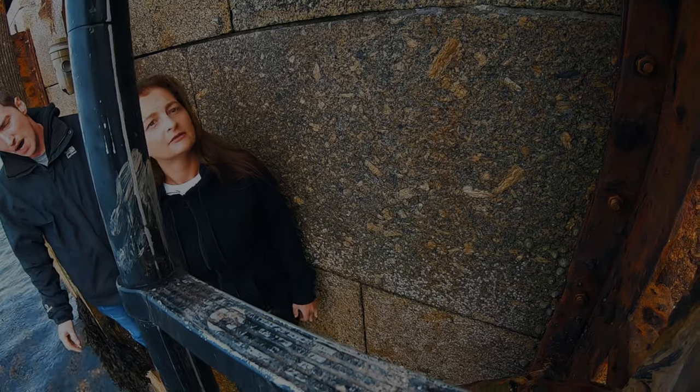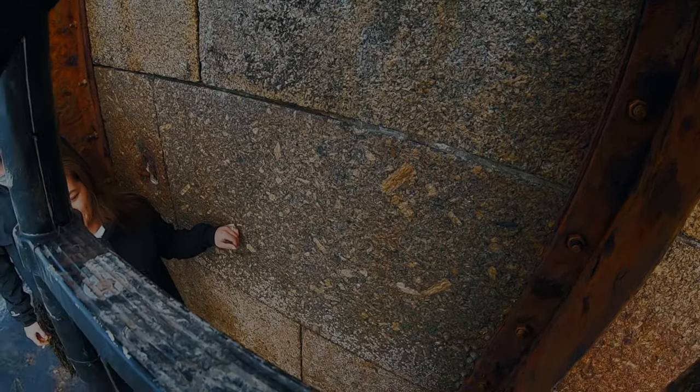No, it's my bloody GoPro trying to fall off the chest. Sorry, viewers, I'm trying to get used to this GoPro. Day two of having it.